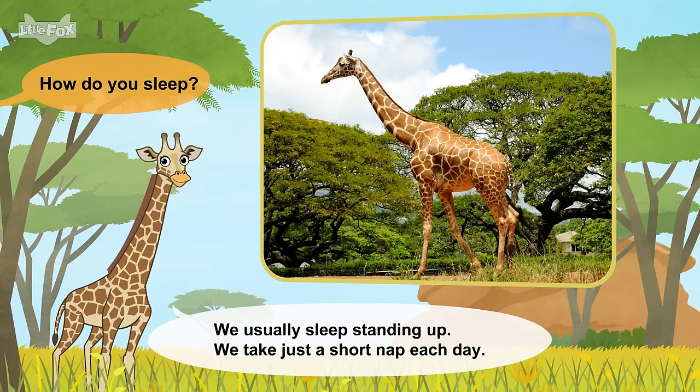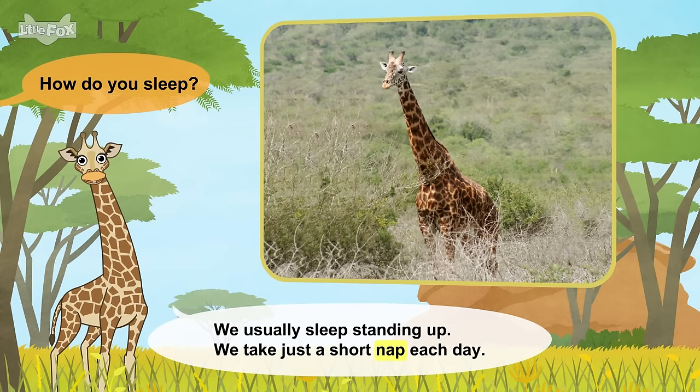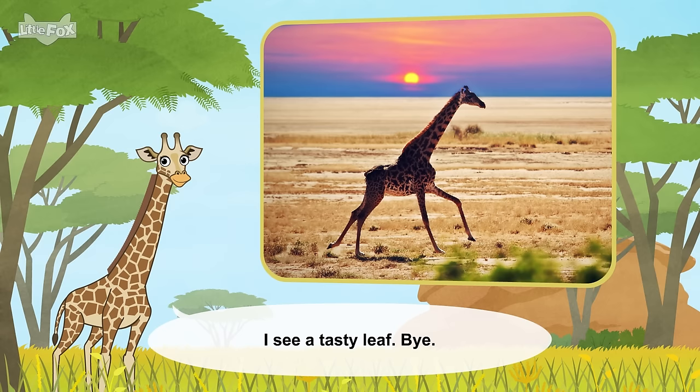How do you sleep? We usually sleep standing up. We take just a short nap each day. I see a tasty leaf. Bye! Goodbye, giraffe!